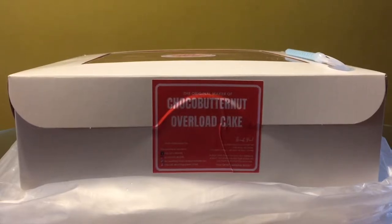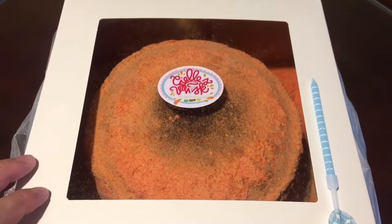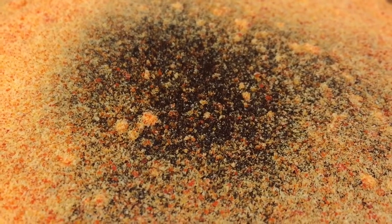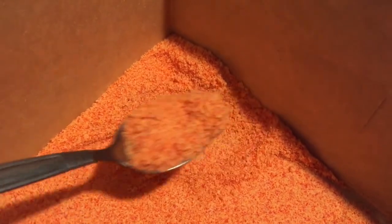It arrived in a simple box, which I think is a smart move so the design won't take away from the cake. And this is what it looks like when I opened it for the first time. The butternut crumbs scattered everywhere during shipping, but luckily I have this picture which I asked the owner to take before it got shipped. A lot gathered in this corner, so I decided to taste it on its own.